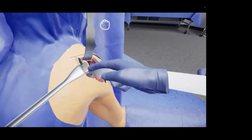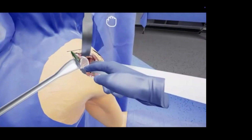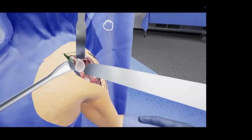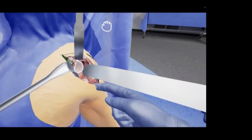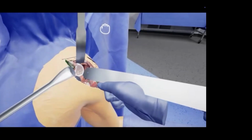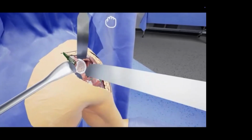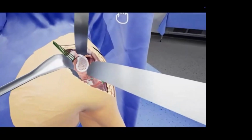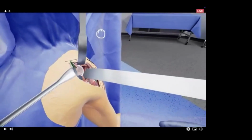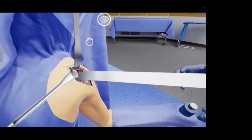I'm very cautious to go a little bit lower because the nerve can be variably positioned with the arm in this adducted, externally rotated position. It's quite close to the inferior labrum here. So I don't think it's all that necessary, to be honest. And frequently here, we're not struggling for exposure. If I don't have to, I don't even put a retractor in the front.